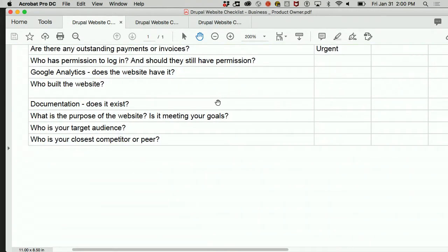Documentation, does it exist? Where is it? Hopefully it does. It's not everyone's favorite topic, documentation. But it can give you some clues as to why the site was built the way it was built. So instead of you trying to figure out what is this, where is this coming from, it can give you some clues if it was done well enough.